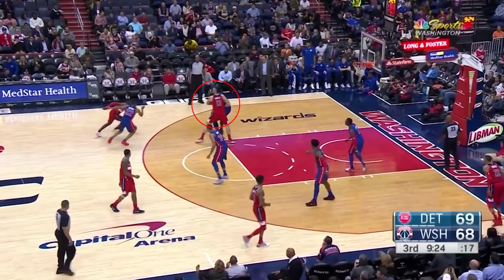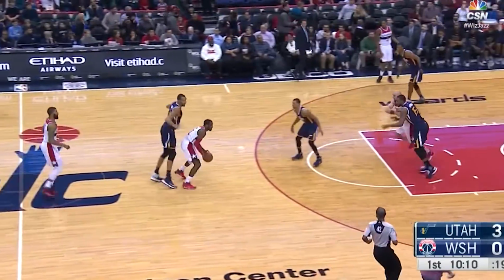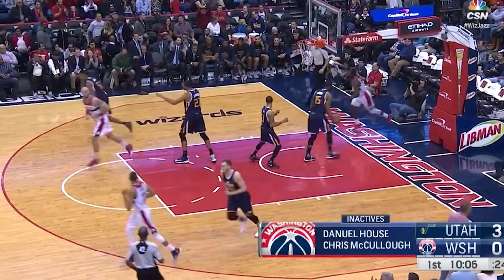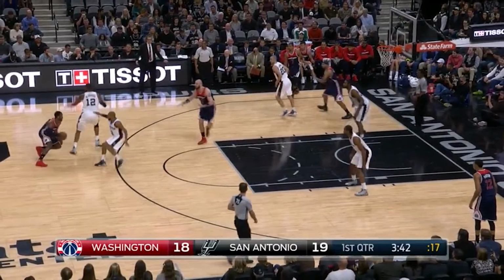The Gortat screen. If you are in basketball circles or had listened to the JJ Redick LeBron James podcast, you may have heard of the Gortat screen. Essentially, the Gortat screen is an off-ball screen on his own defender which would clear a driving lane for the point guard and negate a contest at the rim.